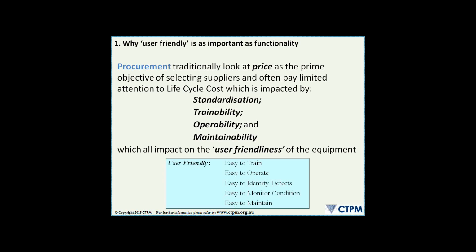Now, I remember years ago I was at a mine site in Queensland, and the people there had been to some of our training previously, and they were in the process of getting a new lubrication truck, which is a very important vehicle that goes out and services all the mobile fleets.